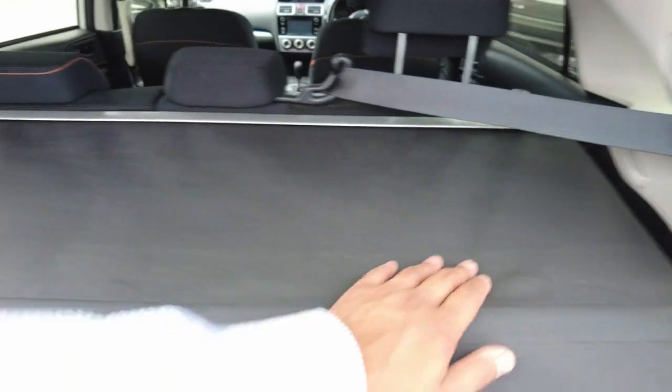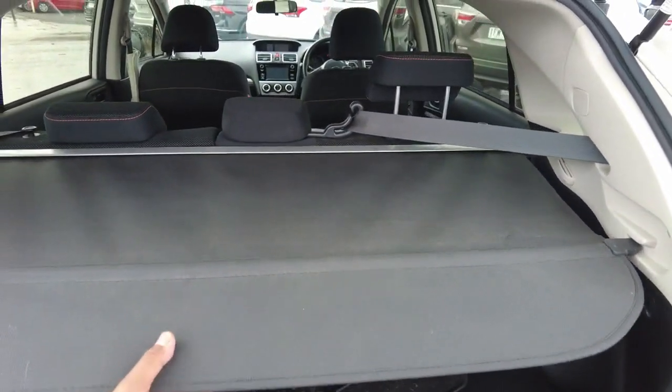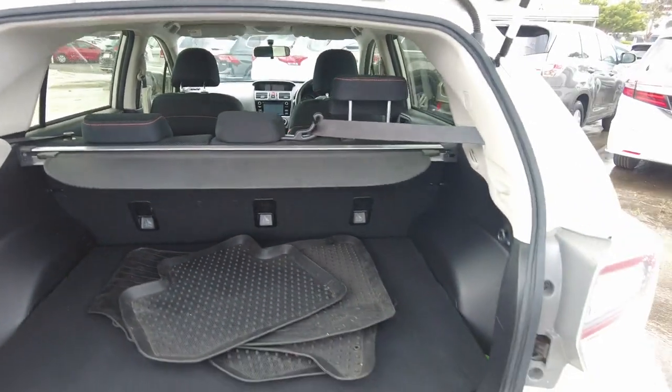Got a nice little cargo blind here, just to protect your privacy. If you have any personal belongings like laptops or anything like that, you don't want people snooping in, you have that ability.